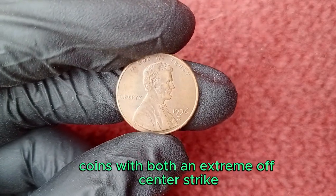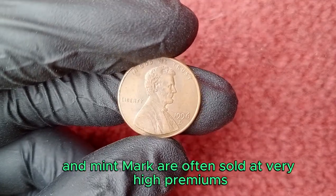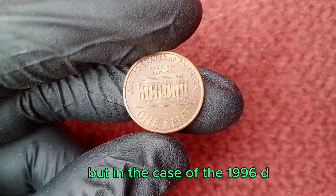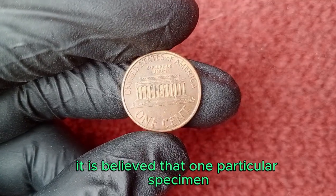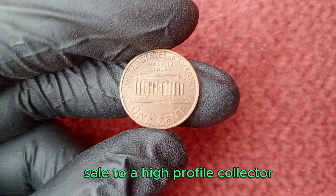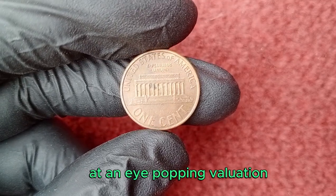Coins with both an extreme off-center strike and a visible date and mint mark are often sold at very high premiums, but in the case of the 1990 it is believed that one particular specimen with an off-center strike so dramatic and clear was involved in a private sale to a high-profile collector at an eye-popping valuation.